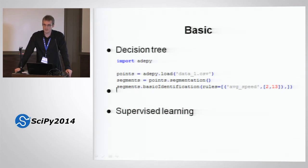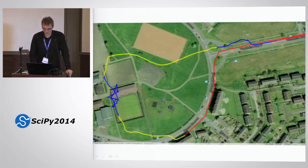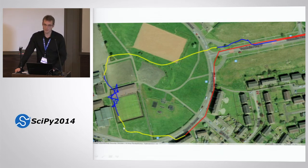We have created our own training data set, and when you start using supervised learning within our tool, it is automatically initialized with those values inside. You don't have to train it in any way. It's just prepared and good to go. So when you try to classify the segments, it will become this. So this is the same scene as previously, but now it is correctly classified. You can see red is vehicle travel, yellow is walk, and blue is stop.